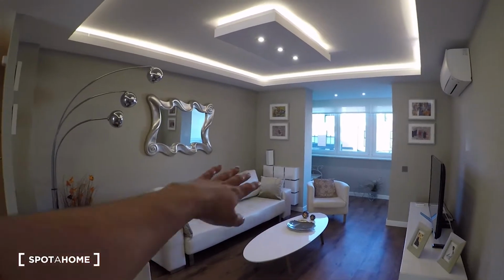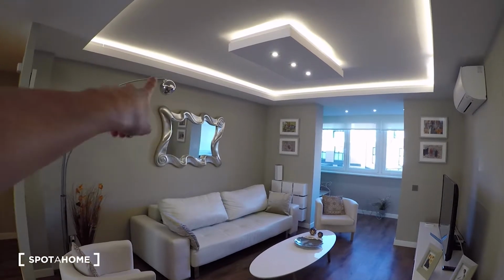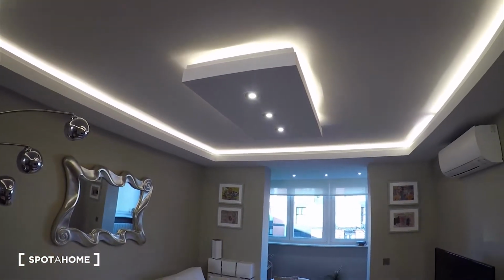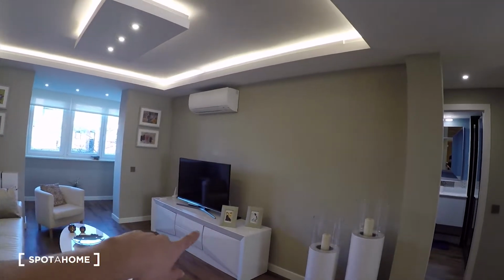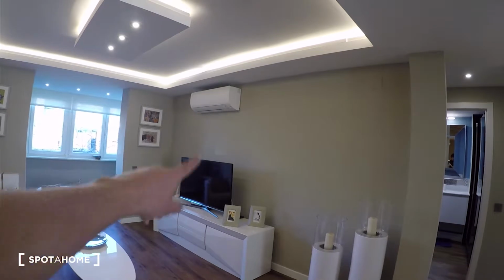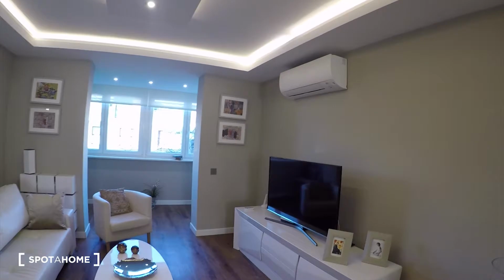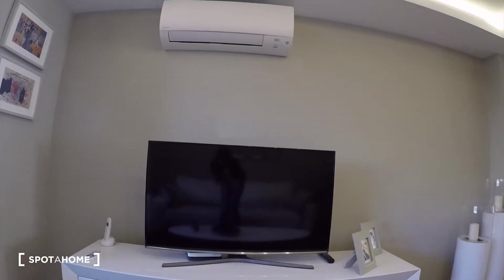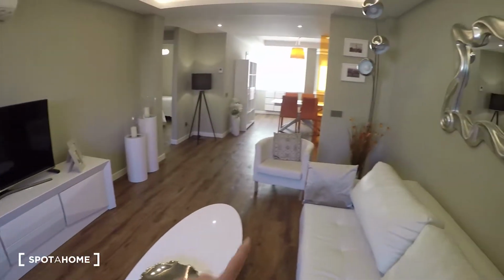So here we have this big sofa, beautiful decoration, the mirror, this lamp, and see LED lights on the ceiling. Here on the side we have a television, very big television, AC unit is over there, and beautiful furniture, a small table there. Check, the television is really big. Great, and here we have a beautiful couch over there as well.